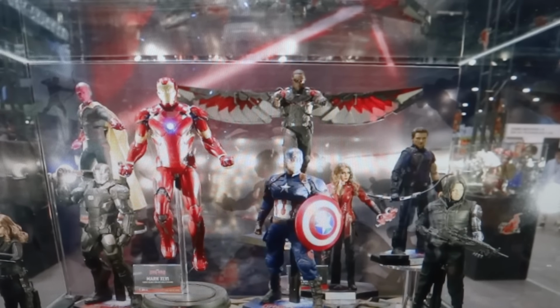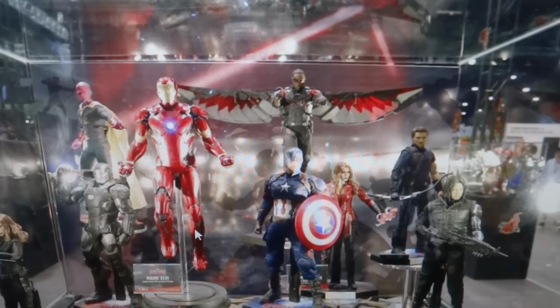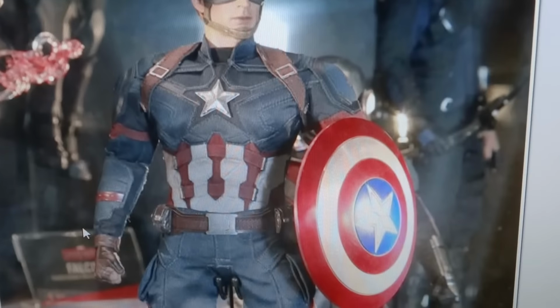It is really crazy. They have done the Power Pose Iron Man and then the War Machine, which I will talk about in a separate video because the official images for those have been released. But then they have done everybody else. What's worth noting is that the bases are pretty nice, and the blue ones represent Captain America's team, and the red ones represent Iron Man's team, which is pretty cool.